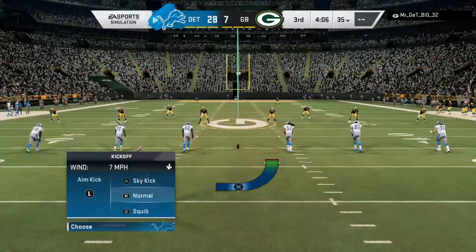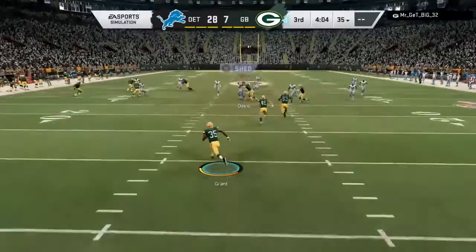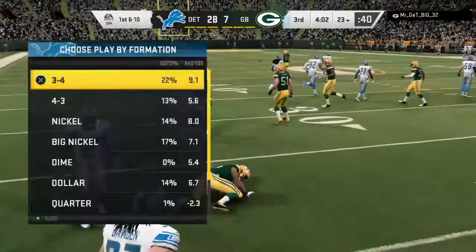After the touchdown, out is Prater to kick. This is taken at the three. And he'll bring it a few past the 20 to the 23-yard line.